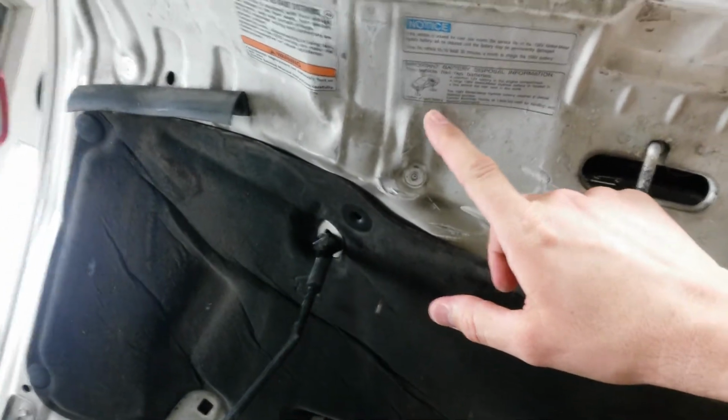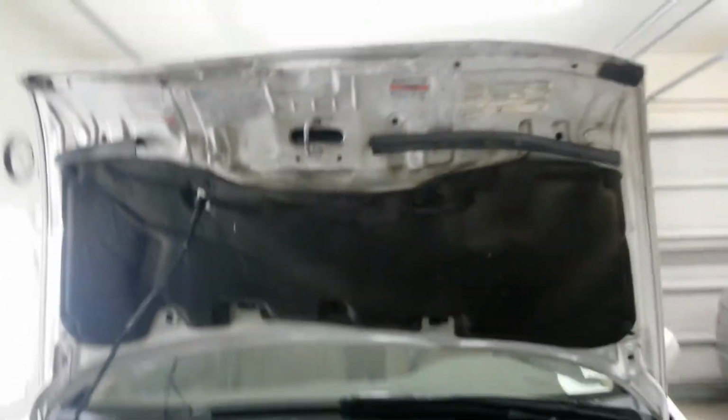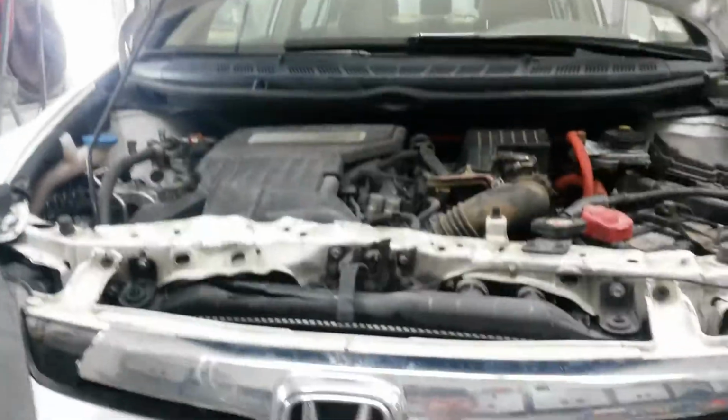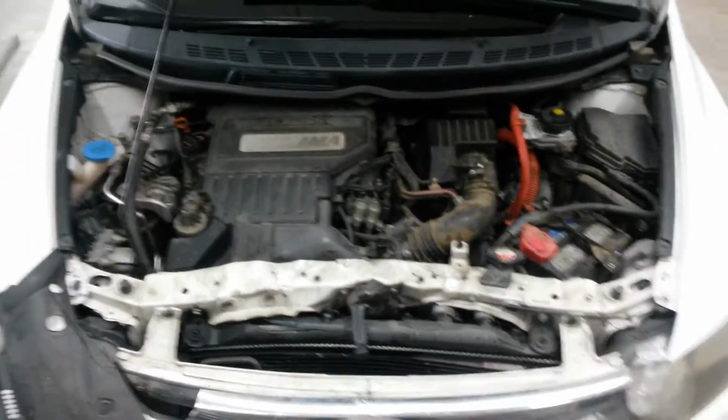Also going to have to get these 4 labels under here, mostly because it's a hybrid and takes a special AC oil, and also I think there's a warning here for this is battery disposal and this is airbag, but just because with it being a hybrid, I want to put everything back on it just so everybody knows what to do if they ever work on this thing. Next owner and whoever else gets it to do some work on it.